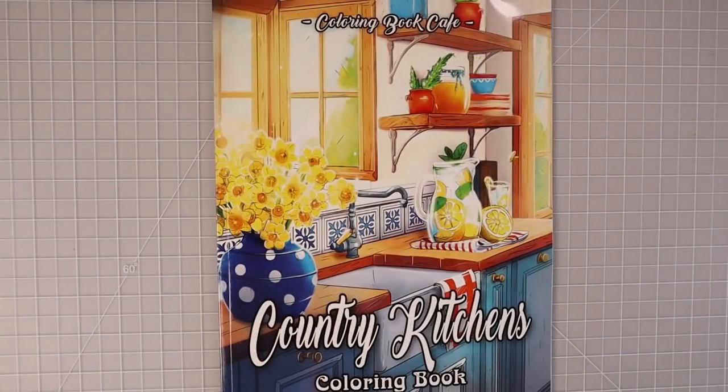This book is the Country Kitchens coloring book. And this one is not too new. It was released in the middle of last year. It has a release date of May 28th, 2020.